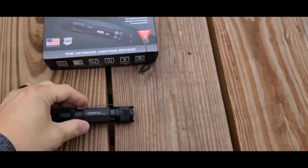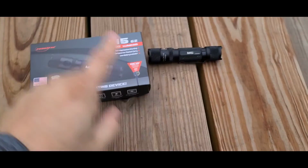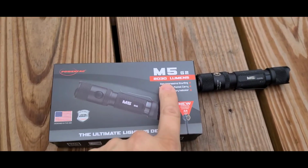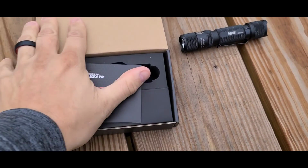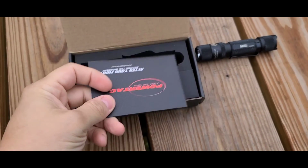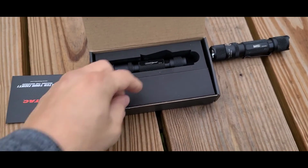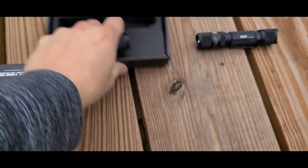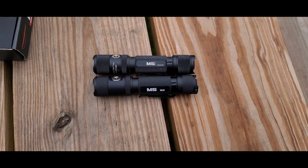So I'm going to place the M5. This is the first generation of the M5 there, 1300 lumens. And I'm going to open the box for the M5 Gen 2, 2000 lumens. In your box, you have a little instruction manual. This also comes with extra O-rings and a ring if you ever wanted to put it on a keychain, anything like that. In here is the light. As you can see, they are the same size.